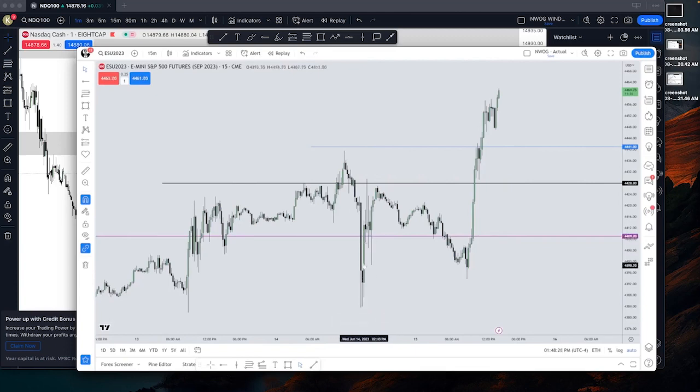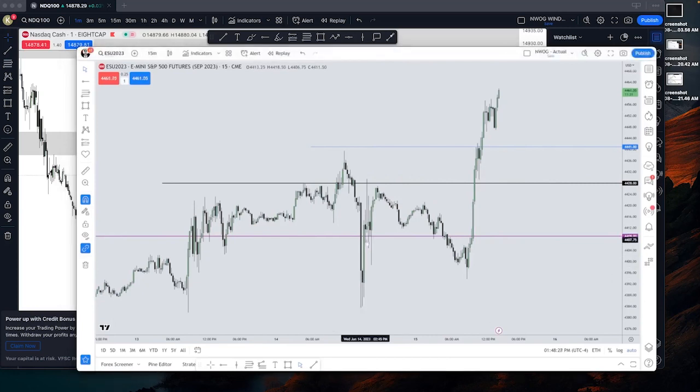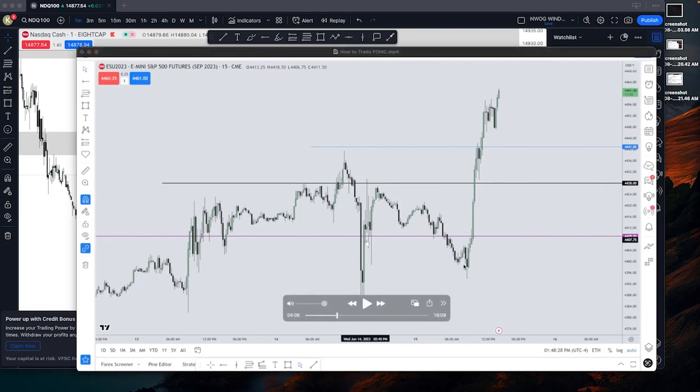This fair value gap is utilized twice. Type Y in the chat. Gets you na? That fair value gap is utilized twice. Yung makikita nyo fair value gap, it can be utilized twice. You see here.